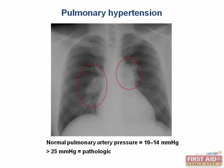Take a look at this chest x-ray. This patient is a 38-year-old woman with progressive dyspnea. There's 2 things to notice here: the huge pulmonary artery on the right side of the patient's heart and the enormous left ventricle that causes a large mogul.